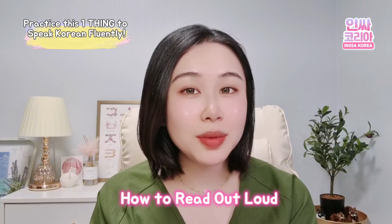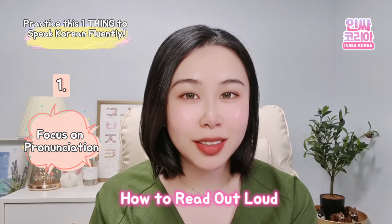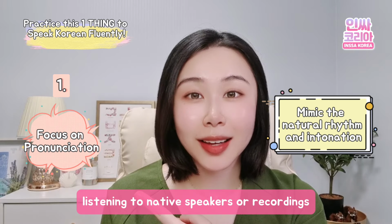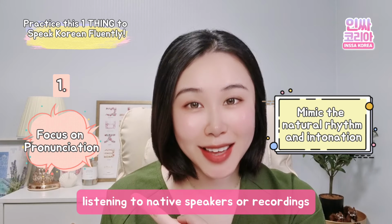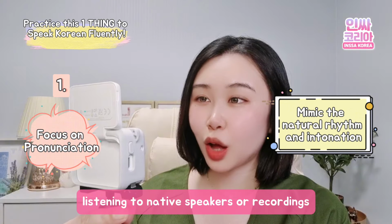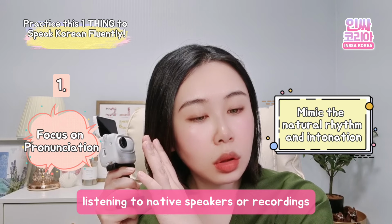And here are some tips on how to read out loud. First, focus on pronunciation. Pay attention to each syllable and practice pronouncing them accurately. Use resources like online dictionaries with audio pronunciation to ensure correct pronunciation of unfamiliar words. Record yourself reading and compare it with native speakers to identify areas for improvement.